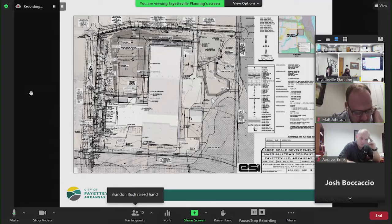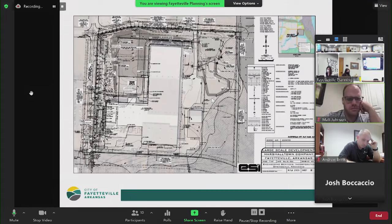As you mentioned, the property is zoned I-2 General Industrial. It is located on the southeast corner of East Pump Station Road and South Armstrong Avenue in Fayetteville's Industrial Park. It's currently the home of a facility for Marshalltown Tools. The applicant today is requesting large-scale development approval for a 48,000 square foot expansion to their existing facility.